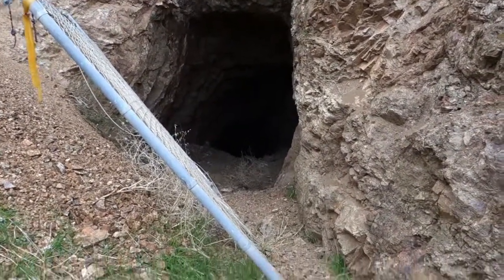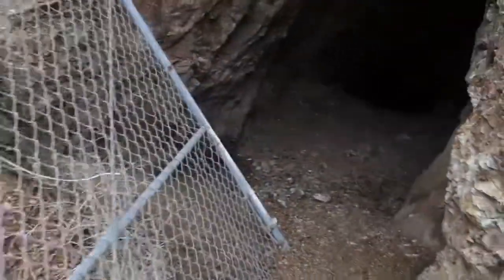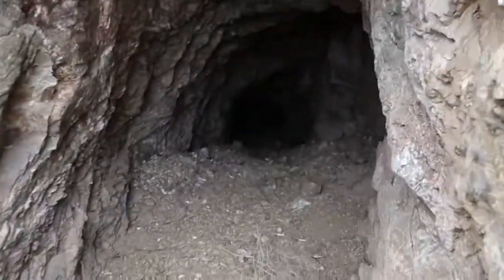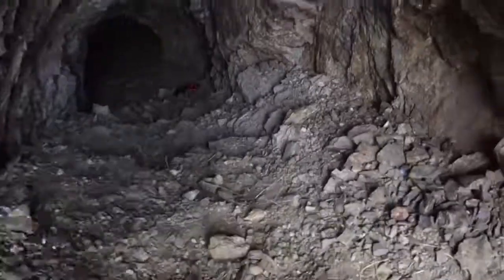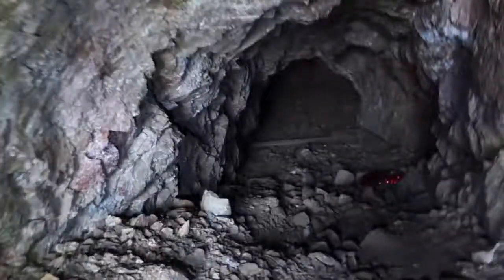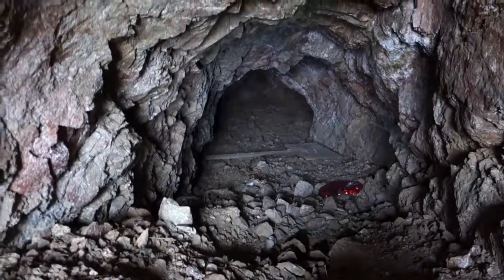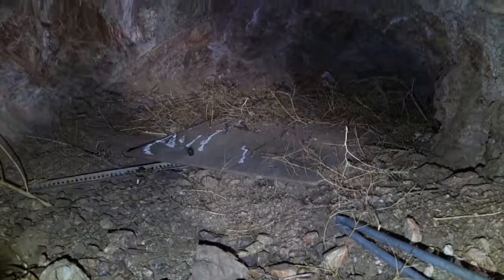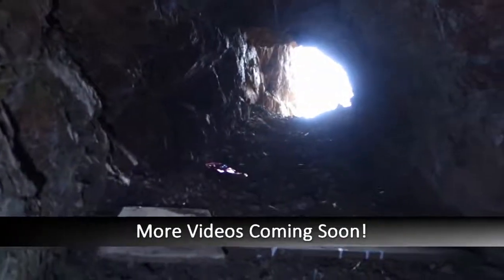Okay, I'm here at this adit. There used to be a fence blocking it, but it's open now. And it's just an incline tunnel that goes down here. There's a bunch of trash down there. And it dead ends right down there, so there's nothing to really see. Okay, I came down here anyways, just to show you. It doesn't go anywhere. And that's looking out of the incline tunnel.